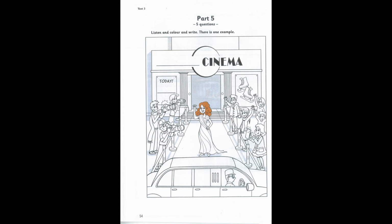Can I colour this picture of the film star? Yes. Do you think she's famous? Yes. I think she's in a new film. She's got beautiful curly hair. Can I colour it? Yes, you can. Colour it brown for me. Okay. I'm doing that now.